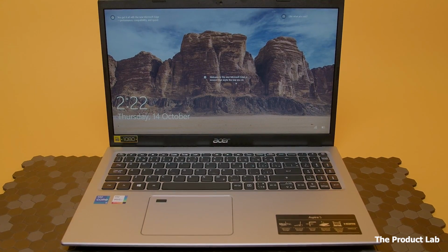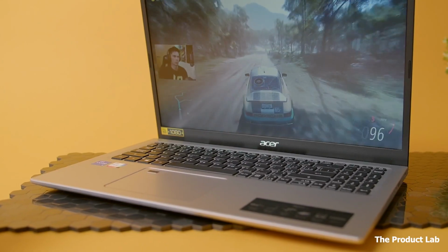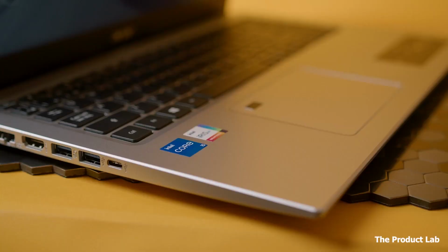The 4GB RAM might struggle with multitasking, and the older Vega 3 graphics won't handle demanding games. Would I buy it? No, considering the newer Aspire 3 with a better processor exists at a similar price point.